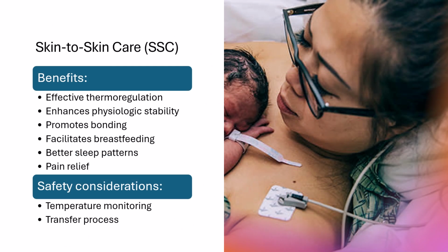Skin-to-skin care, also known as kangaroo care, offers numerous benefits for thermoregulation. It's proven effective for maintaining temperature in stable, preterm infants, even those on ventilators. The benefits extend beyond just thermoregulation to include enhanced physiologic stability, promoted bonding, facilitated breastfeeding, improved sleep patterns, and pain relief. Safety considerations include continuous temperature monitoring and careful attention to the transfer process.